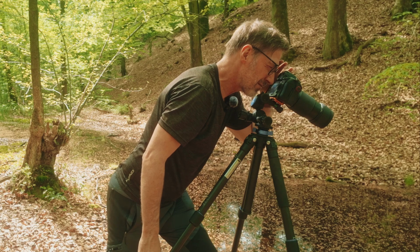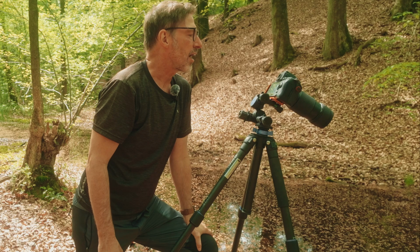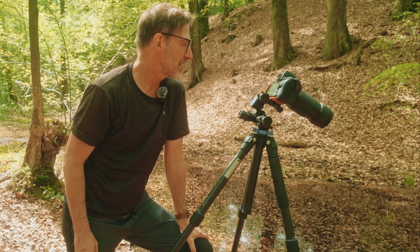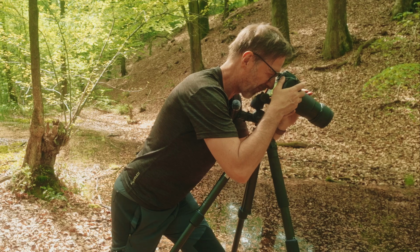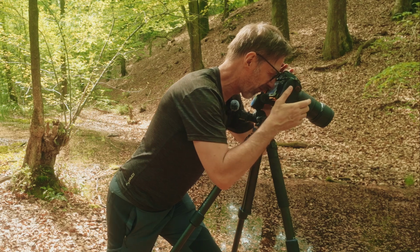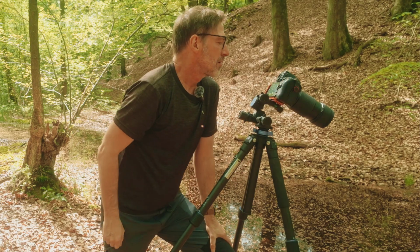It's f13 at half a second. I underexposed the scene by one stop because everything is black, so the light metering is fooled a lot. I'll take some more. All right, I put the picture up now.